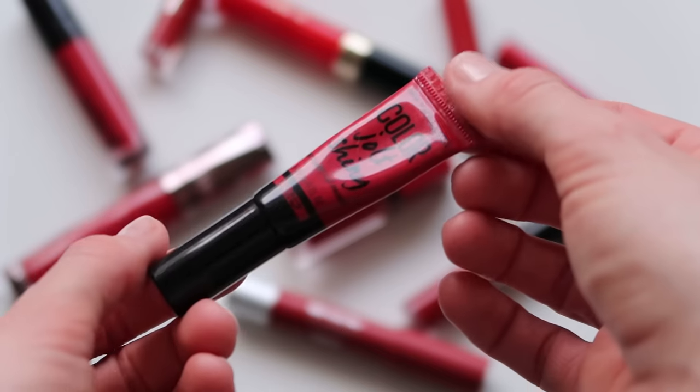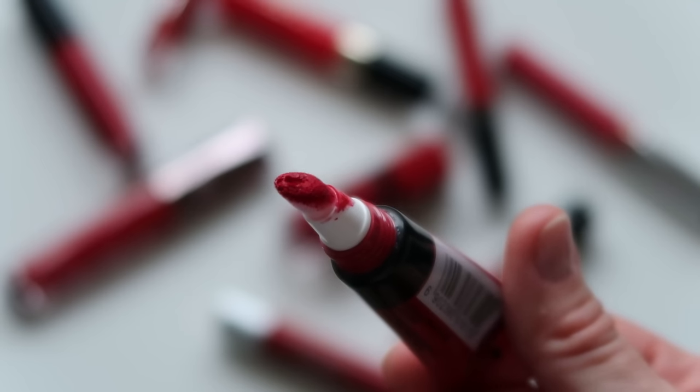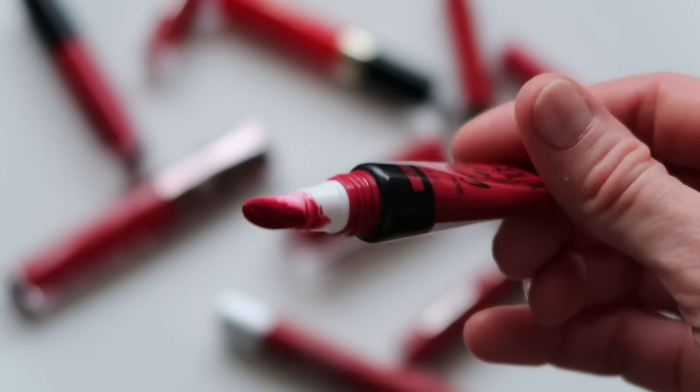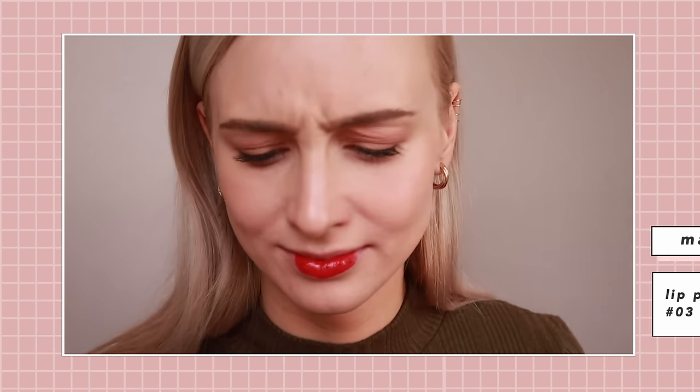By Maybelline. I don't even know what it's doing here in this video, but it was in my drawer, so I was like, let's just put it on. It goes on really badly. I probably have used it once on a flight, I can't even remember. Obviously this was not my favorite lipstick. It's really hard. It's kind of like a gel formula, I don't really know how to describe it, but it's just a pain to put on.